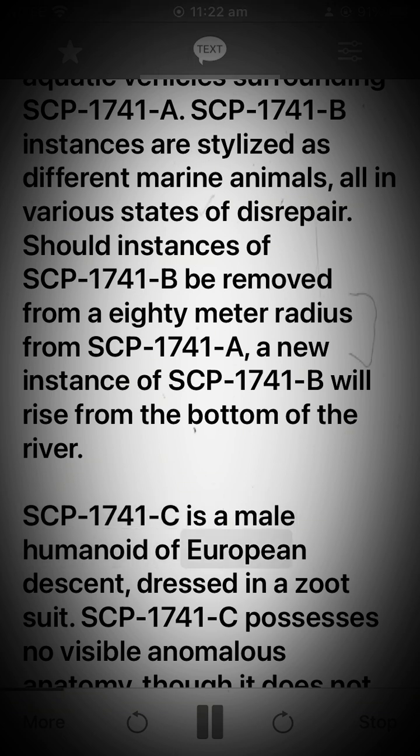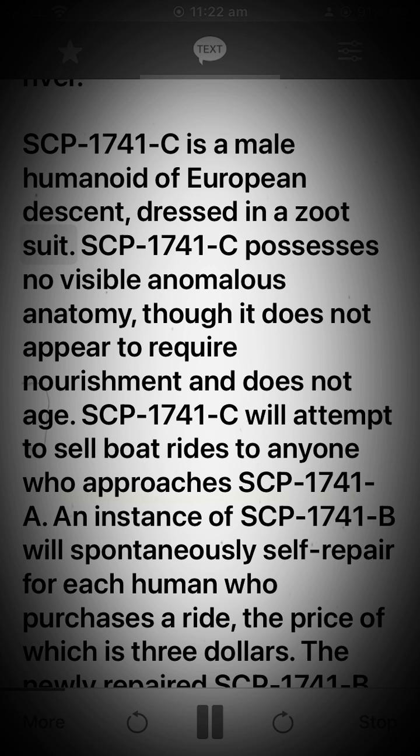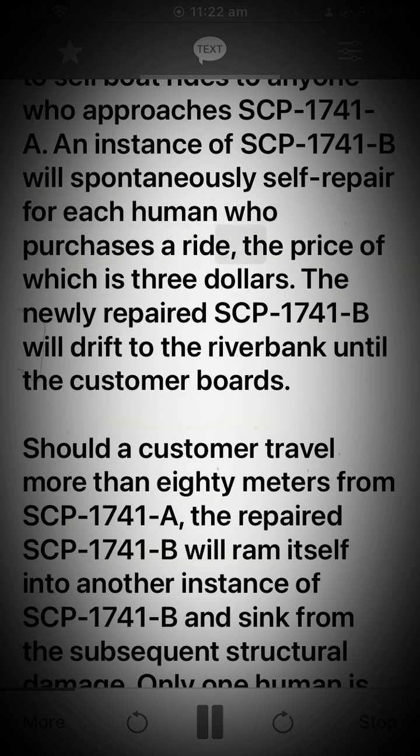SCP-1741-C is a male humanoid of European descent, dressed in a zoot suit. SCP-1741-C possesses no visible anomalous anatomy, though it does not appear to require nourishment and does not age. SCP-1741-C will attempt to sell boat rides to anyone who approaches SCP-1741-A. An instance of SCP-1741-B will spontaneously self-repair for each human who purchases a ride, the price of which is $3. The newly repaired SCP-1741-B will drift to the riverbank until the customer boards.